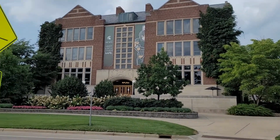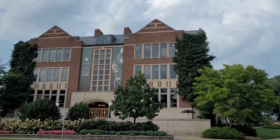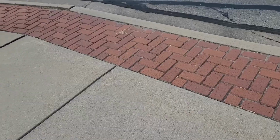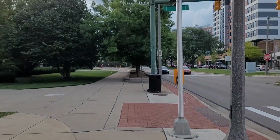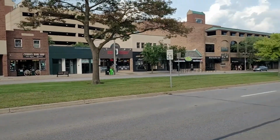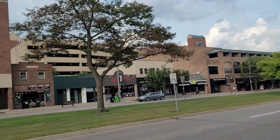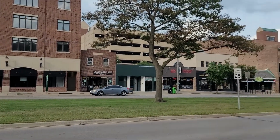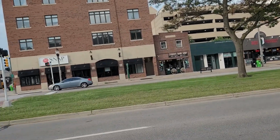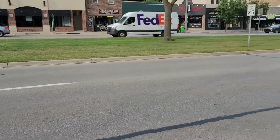Here is the MSU Union. It's pretty much like a centerpiece of campus of sorts. Next stop, on the northmost end of campus, is downtown East Lansing. This is where people just make places for college kids to spend their money. It's got like Panda Express, textbook shops. There's a Target someplace. It's everything that a college kid needs.